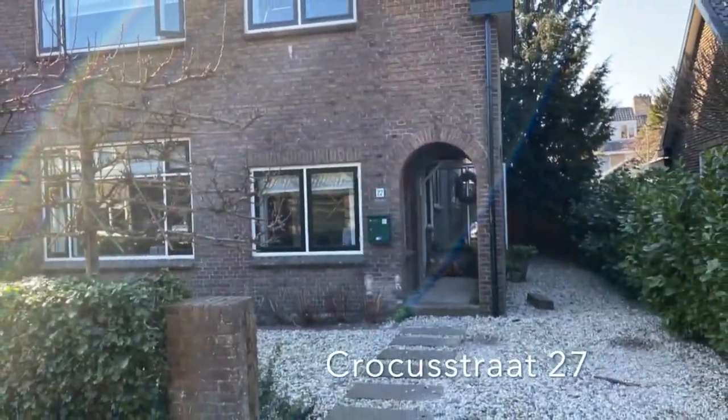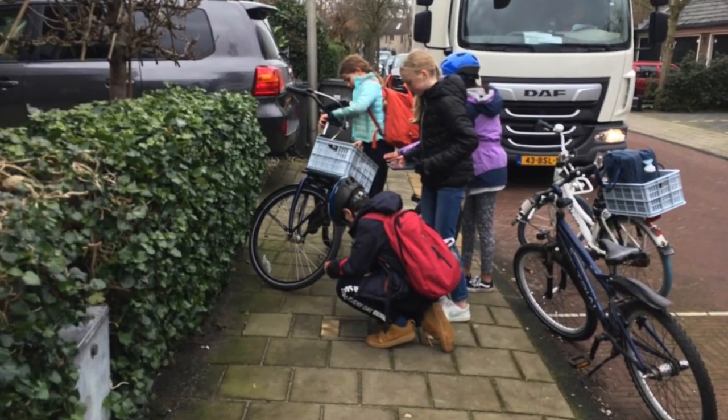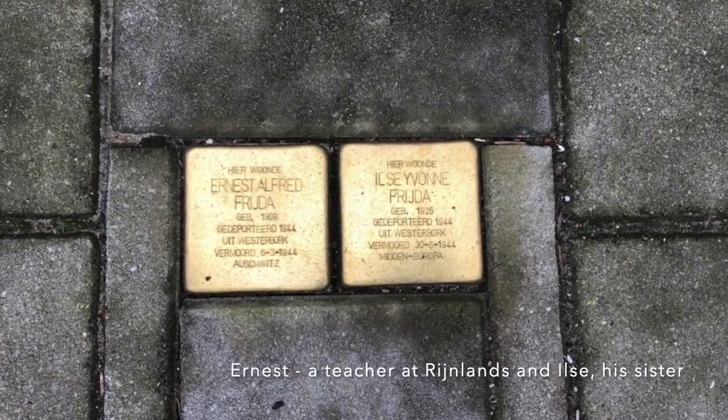Our first discovery can be found at Crocus Strat 27. This is just a 3-minute bike ride away from our school. Look carefully at the sidewalk in this picture. Do you see two squares that look different than the others? These are called stumbling stones.